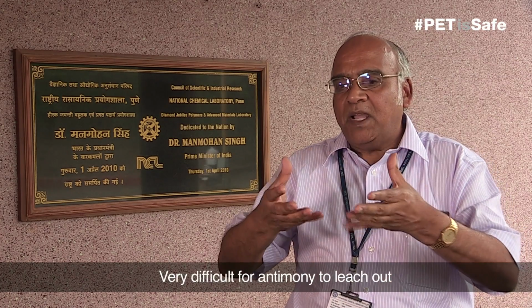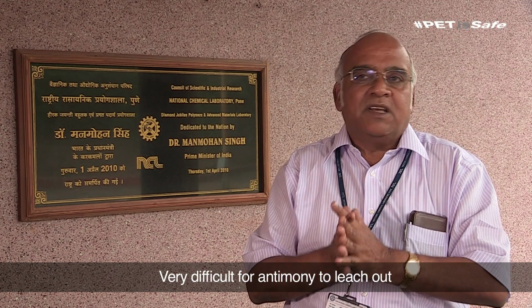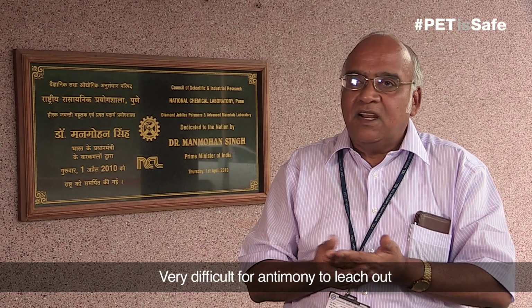Now, there is no way this catalyst will leach out into any fluid contained in that bottle, because there is no mechanism for such leaching, for two reasons. Antimony trioxide is now bound intricately into the polymer matrix. It is not easy to take it out from the polymer matrix, and secondly, antimony is in the form of an oxide, which is itself a bound form, and therefore it's very difficult for it to get out of the system. There are no additives in PET other than the monomers which have already been converted into a polymer. So once you have the polymer formed, there are no free chemicals in a virgin PET bottle.